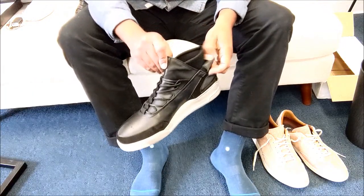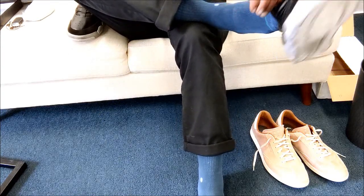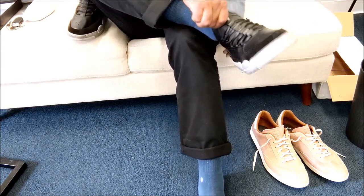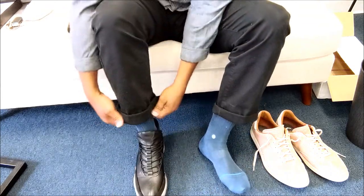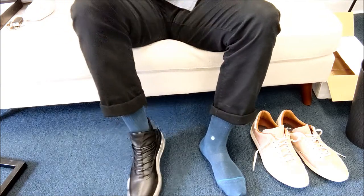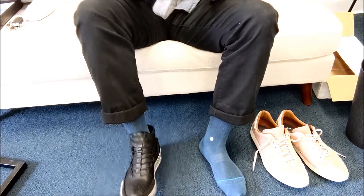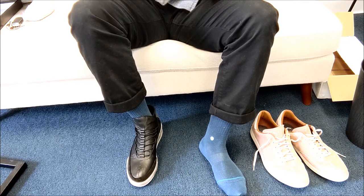All right, this should be interesting getting it on. Oh, not hard at all, man. They went on really well. And smooth. No problems getting them on. No problems at all, right?